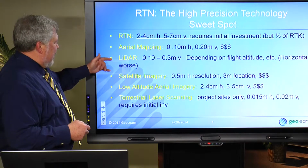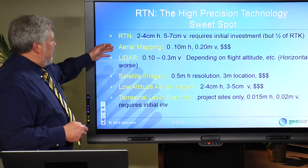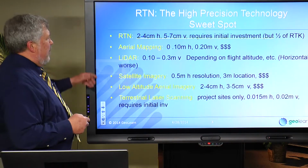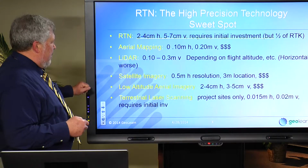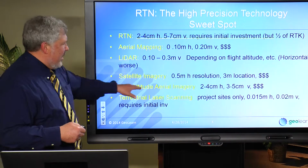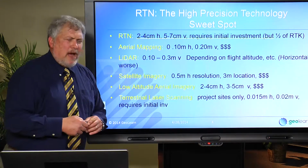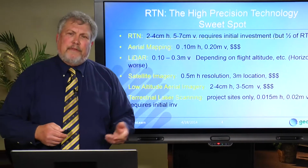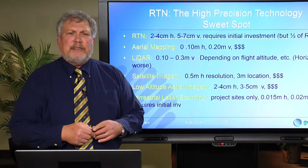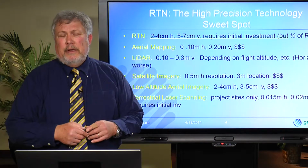LiDAR, satellite imagery, probably GIS grade, photogrammetry, aerial mapping, pretty good precision, but usually not good enough for surveying. An attractive technology coming around is low altitude aerial imagery, unmanned airborne systems. Dr. Joe Paiva talks about this sort of thing in a GeoLearn session. I would recommend that you watch that one. It's a very upcoming tool for surveyors, engineers, and others to get data from a site.